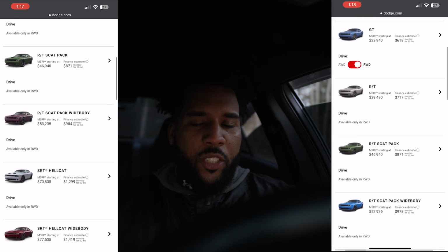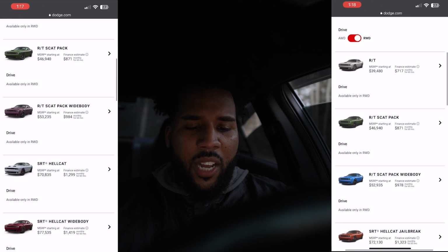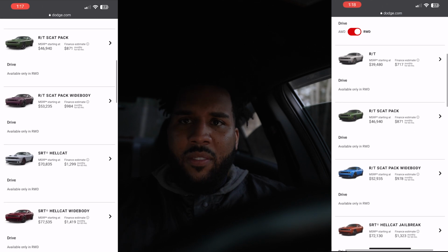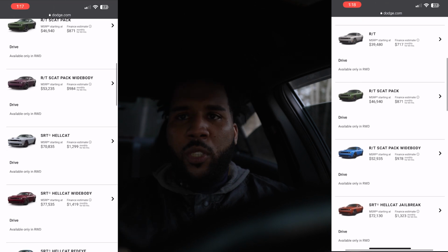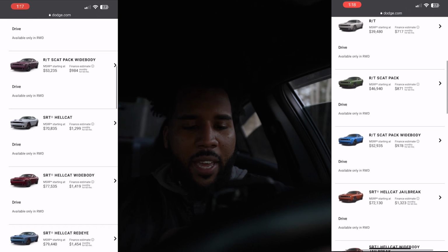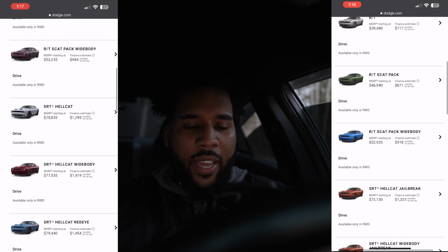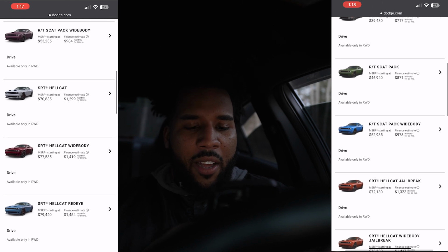SRT Hellcat in 22, it started at $70,835. Damn, the Challenger, 70,000? Wouldn't the Charger be like 70? Well, that's because there are no slim body Chargers anymore. That's why. So slim body SRT Hellcat in 22, I'm sorry, was $70,835.